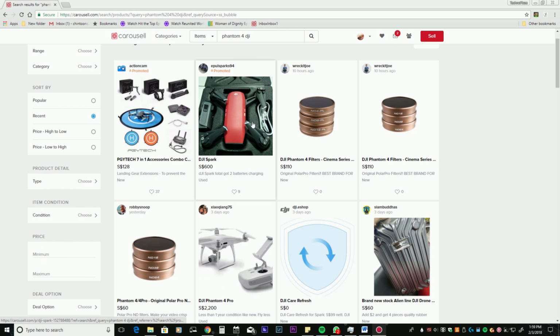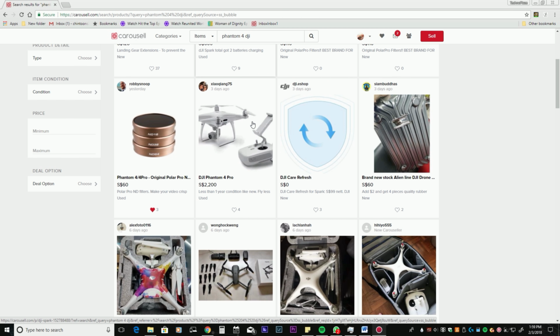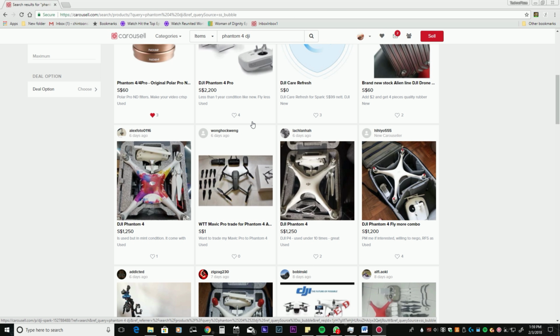Today we are going to talk about buying second-hand drones. The first thing you want to know is that you want to search for drones in those second-hand markets with a lot of audience in it, such as Carousell, where there's a lot of people. Then a lot of people will be listing a lot of things in there, so you have a higher chance of getting a good deal.